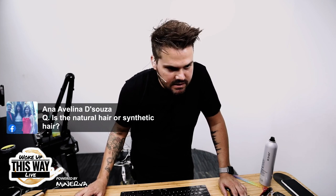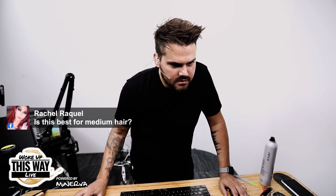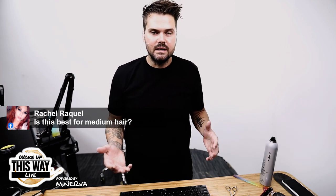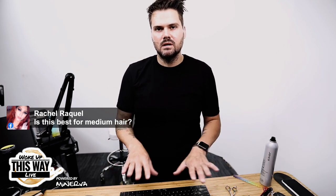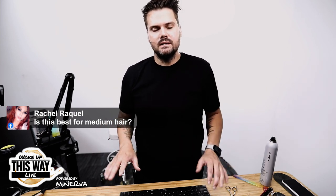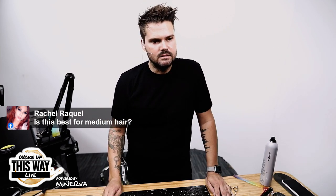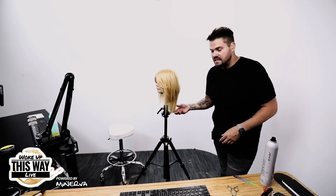Is the natural hair or synthetic hair? Natural hair on the mannequin. Is this best for medium hair? Medium hair is always kind of best, but it's also not bad for fine hair because you're disconnecting the bottom. So I always kind of believe in leave-in density in the bottom of fine hair. If it was thick hair, then I might actually layer the entire thing and not so much. This mannequin actually has really thin hair, thinner than a normal mannequin. It's not super thin, but it's thin. I know somebody on the internet will say, that's thin, I don't know what mine is. It's not that thin, but for a mannequin it is. So I would concave all the layers or all the hair if I was working with super thick hair.